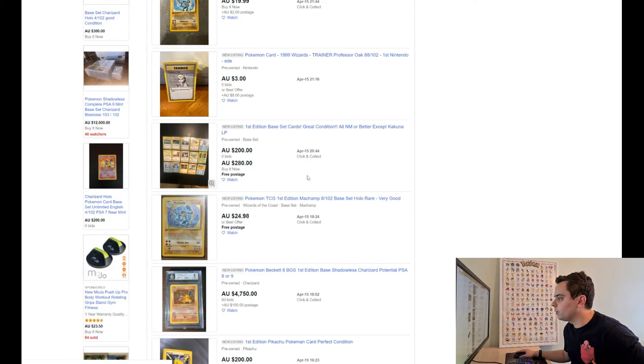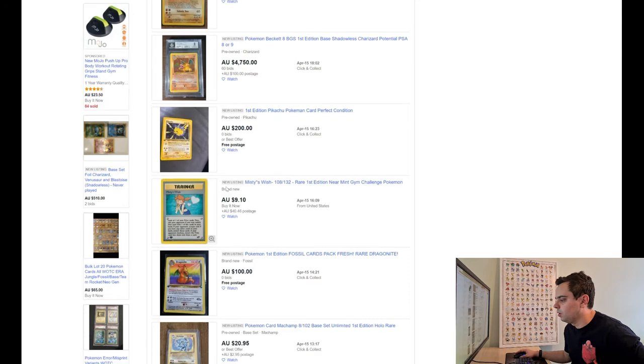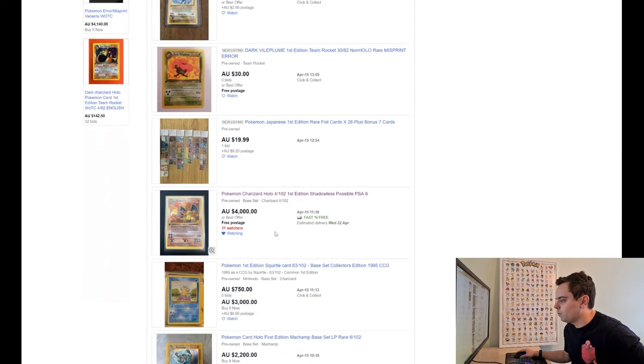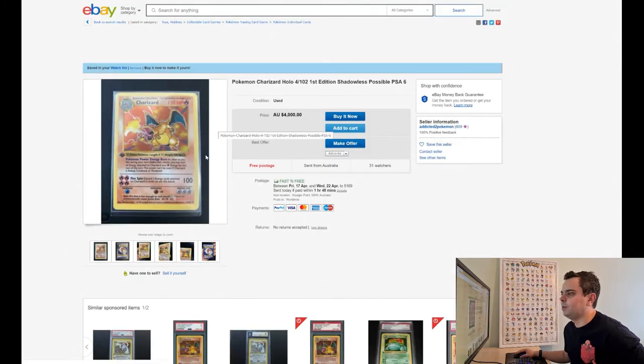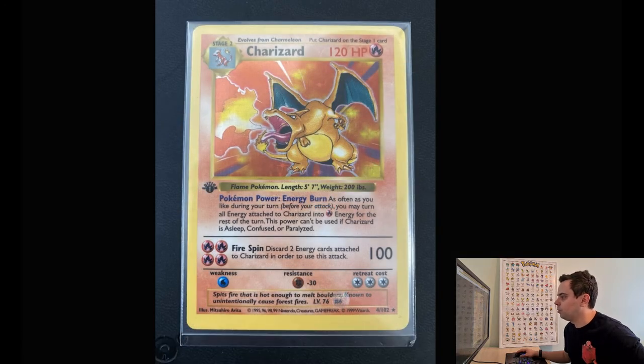Going through, we've got first edition basic cards, all great condition, all near mint. There's only like 12 cards, so that's not interesting. There's a Shadowless Charizard, but let's look at something that's actually a bit more realistic to buy. Shadowless Charizard PSA 6, I'm watching that, that's actually quite nice. The person has decided it's a PSA 6. Oh no, they've written possible PSA 6, $4,000. Let me do a quick assessment for you guys.